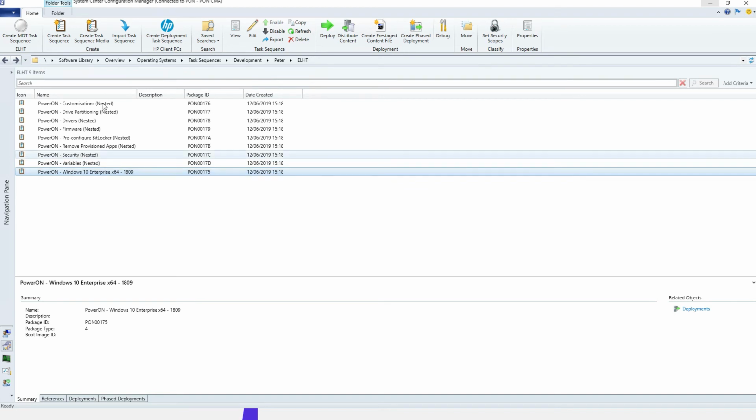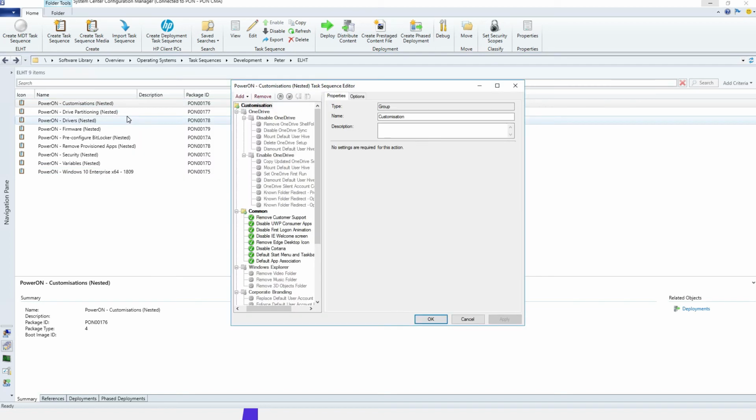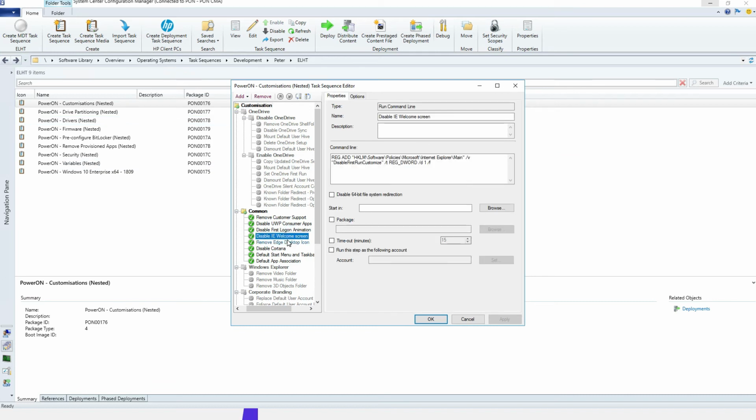And as part of that, there'll be a huge amount of customizations that happen, because these are nested task sequences, right? It will disable the log-on screen, right? It will remove the Edge desktop icon. It's going to disable Cortana, and so on as well, right?